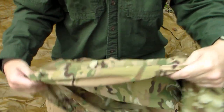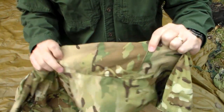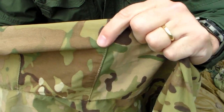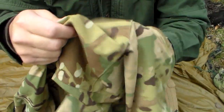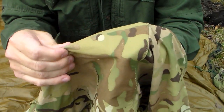Again, there's no reinforcement on these trousers whatsoever. It's just the way they overlap the material. You can see there, but it's no reinforcement. It's just a single wall. As you are, I stand corrected. It is reinforced. It's just kind of thin, but it does have reinforced knees.